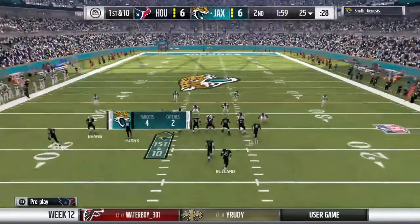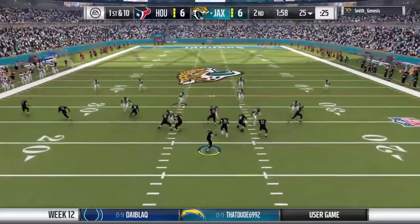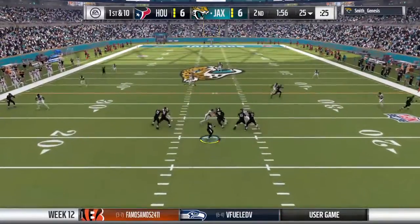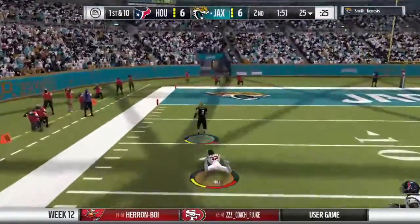Could you sense the relief, though, when they only gave up the field goal? And they were able to trot back out on the field and start this drive. A little more pep in their step because they didn't cost their team a touchdown. But they know they've... He's got it with the 15.